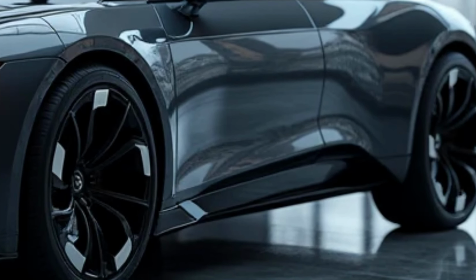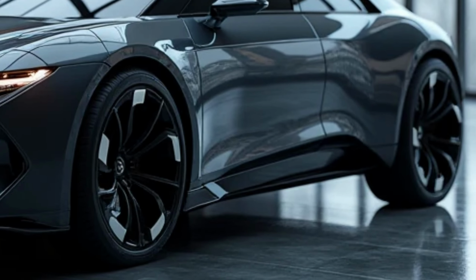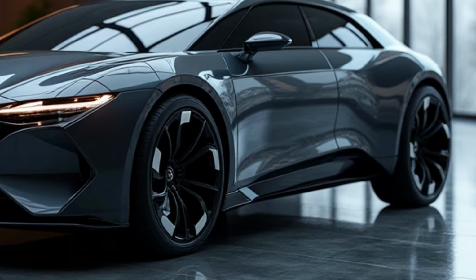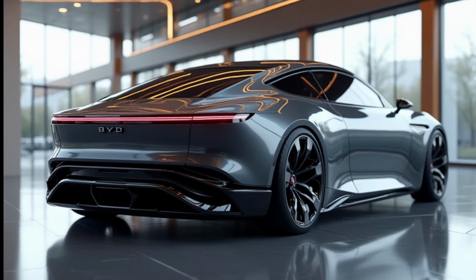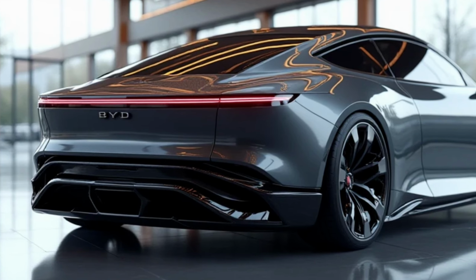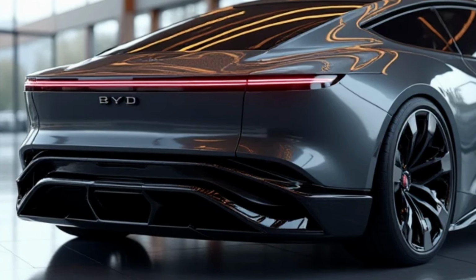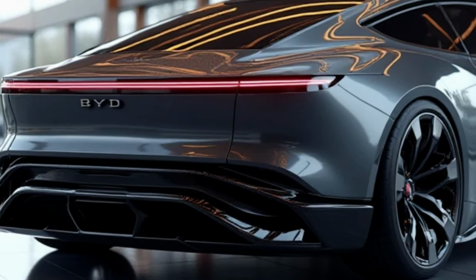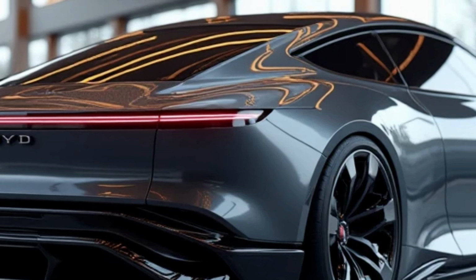Space-wise, the Atto 3 offers ample room for both front and rear passengers. The rear seats provide decent legroom and headroom, making it comfortable for adults. There's also a panoramic sunroof, which adds an airy feel to the cabin, making it feel even more spacious. The boot space is around 440 liters, which is more than sufficient for daily needs, and with the rear seats folded down, it expands significantly, allowing for larger cargo loads.